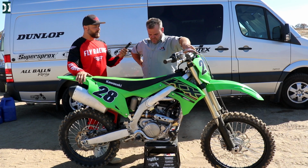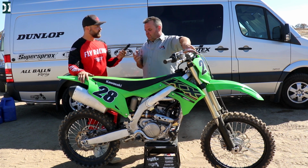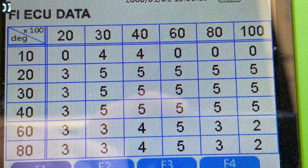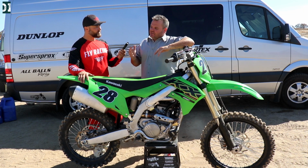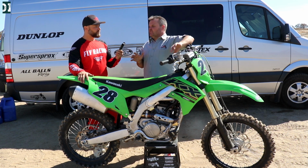How can the average guy get the custom map from Kawasaki? I have the maps, so I can show you. You can post them. They have no problem showing them. The problem is the tuning tool is like $700-800 or something. It's kind of expensive. Do you think the dealer can do it for them? If the dealer has the tool, which not every dealer has. So if they have a good dealer, yes.